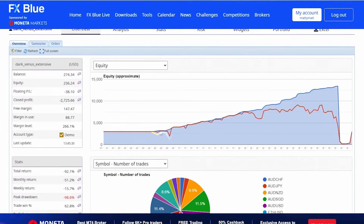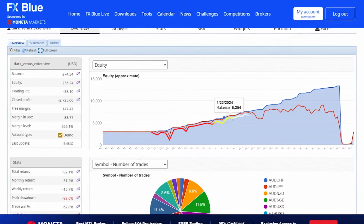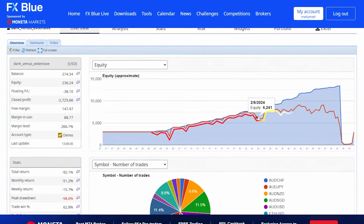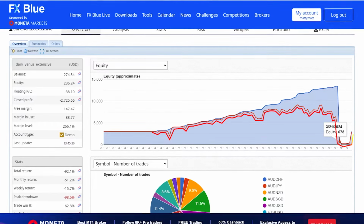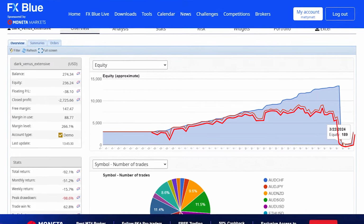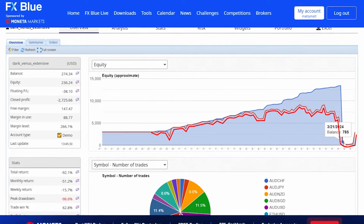So as you can see here, the drawdown was really good up until, well, even up to this point, up to the 7th of February. And then it just couldn't quite recover, and then it took a drastic cliff dive right off down to here where the balance was back to $190-ish. So yeah, that was a bit tragic. I was very heartbroken when I saw that one.